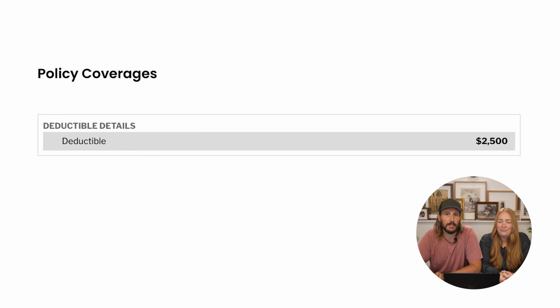At the top here is our deductible details, and right now we're at $2,500. This is a pretty standard amount, but raising or lowering that deductible amount is going to impact your policy cost. And when you're thinking about your deductible, we'd like you to kind of consider your insurance as something that is going to be there for big ticket losses and not something you're going to be able to make claims for all the time. You could make claims all the time, but then your cost of your insurance policy is going to go up, or you're just going to get dropped.